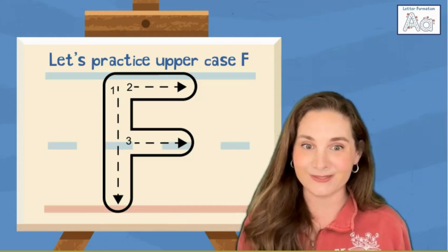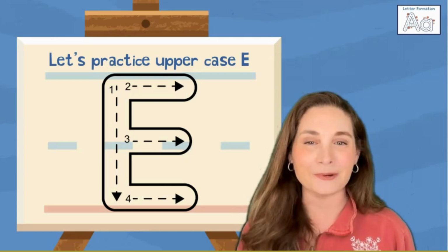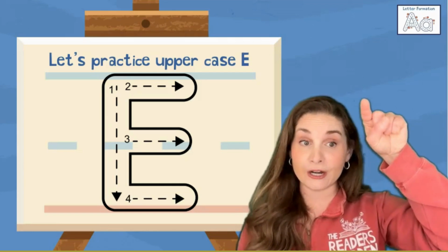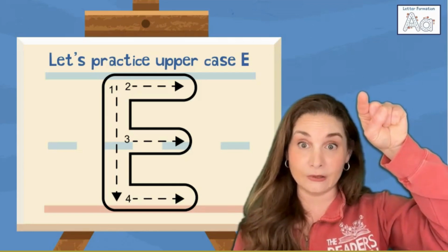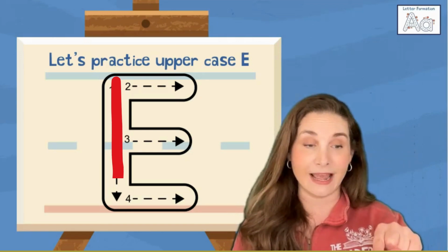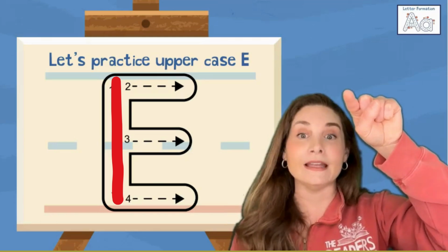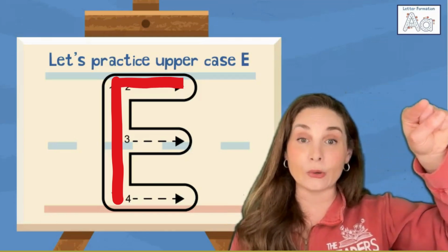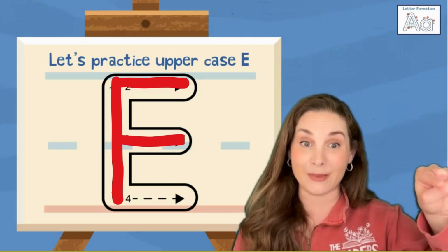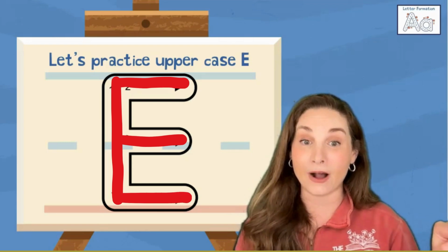You get to choose. This is an uppercase E. What letter is this? An uppercase E. So to make an uppercase E, you're going to start at the top line, our blue line, and do a vertical line down to the bottom, ending at that red line. Then you hop back up and do a horizontal line across the top, hop to the middle, horizontal line across the middle, and hop to the bottom, horizontal line across the bottom.